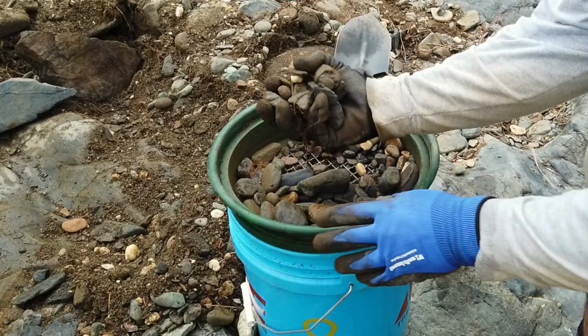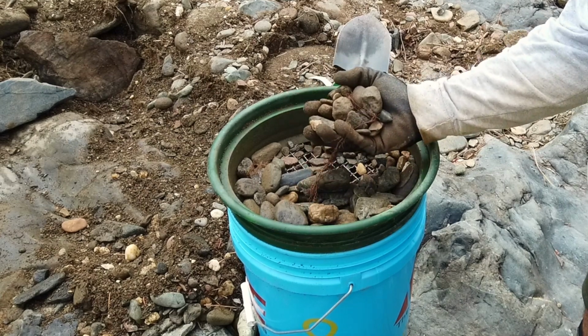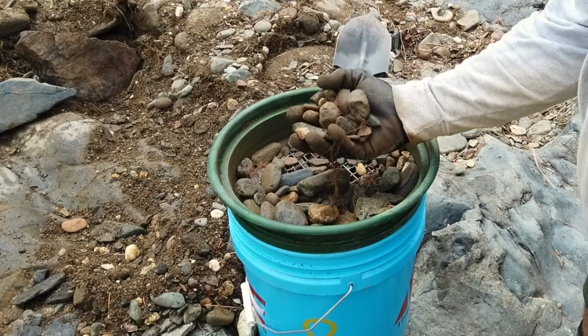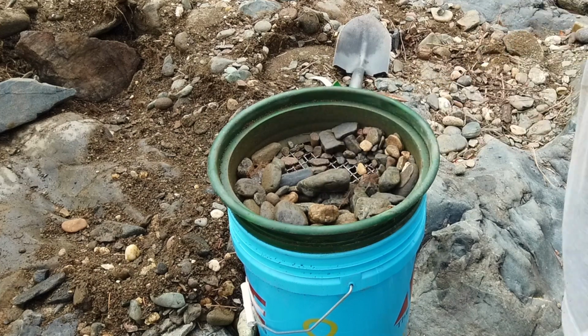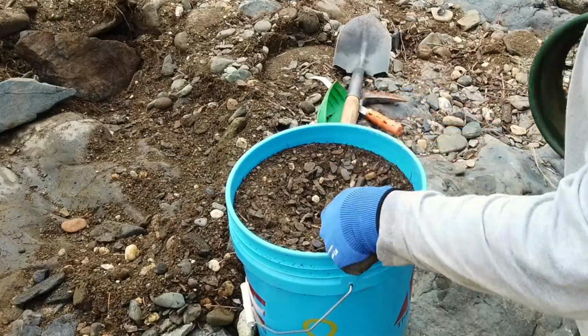The problem when it's a little bit damp is there might be really fine gold on some of this that I'm not getting. But the plus side is I'm breathing in way less dust. I think it's time to sluice that.